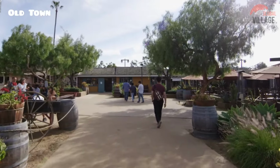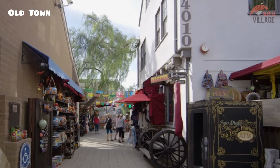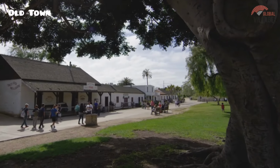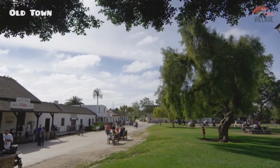Visit historic buildings from the city's Spanish past, all of which are now museums presenting their respective artifacts. Some of these museums have costumed artisans you can watch and interact with as they demonstrate their craft.